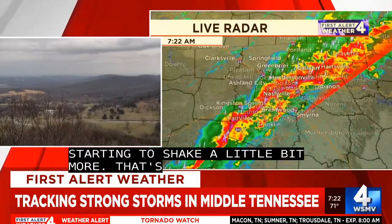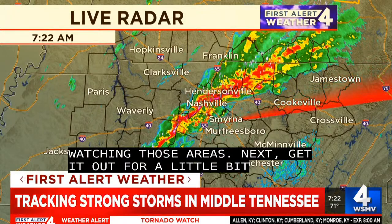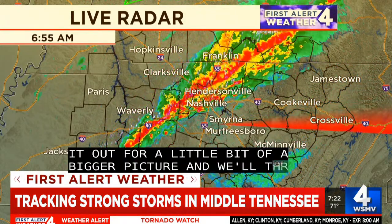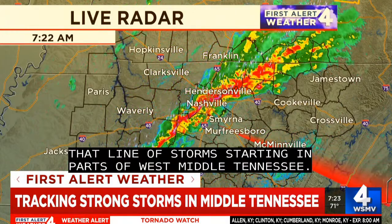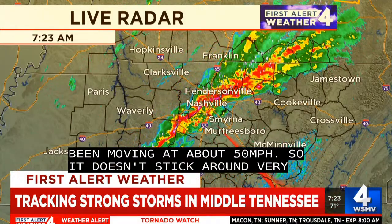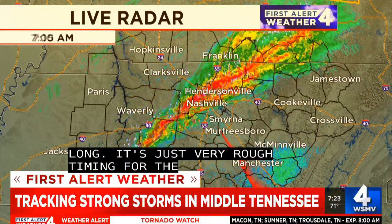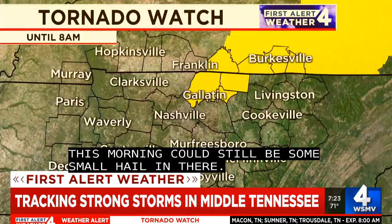Let's get out for a little bit of a bigger picture, and we'll throw things in motion. It shows that line of storms starting in parts of West Middle Tennessee, but moving very quickly, at about 50 miles per hour, so it doesn't stick around very long. It's just very rough timing for the morning commute, kids headed to school this morning. There could still be some small hail in there. It doesn't seem like a major concern, but the big story is really just these heavier downpours.